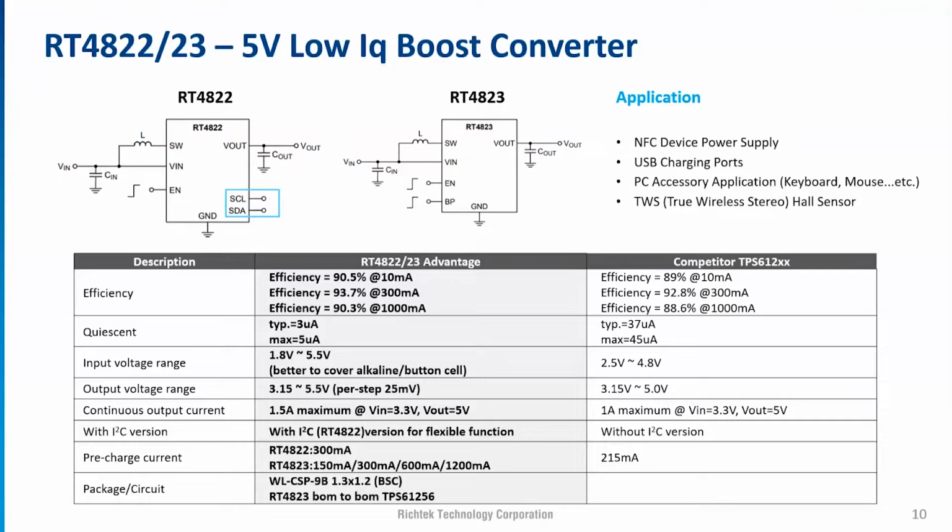It only requires 2 capacitors and 1 inductor. And the size of our IC is also very small. It is housed in a wafer level CSP9 package.